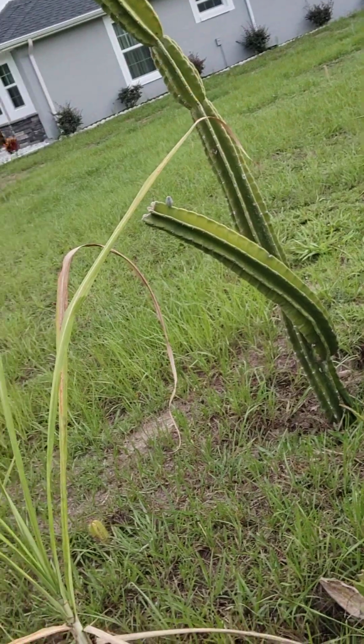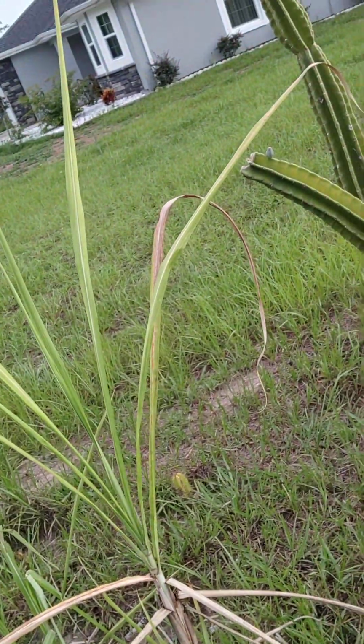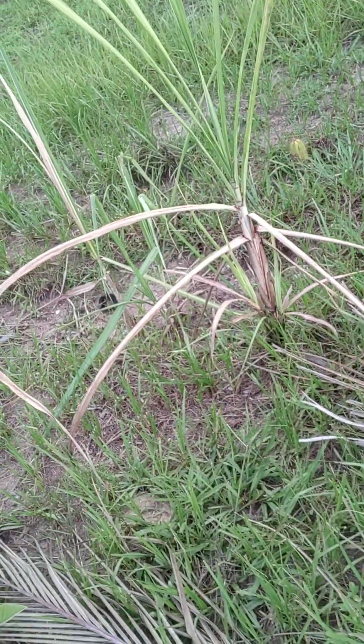What's that called? Some kind of cactus. It produces fruit. You can't really eat the fruit easily, but you can make jam out of it.